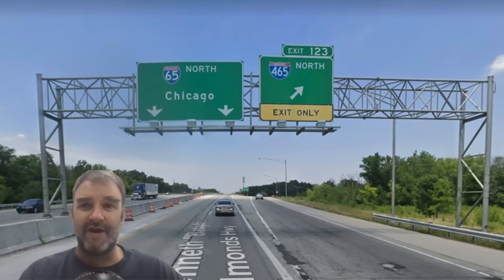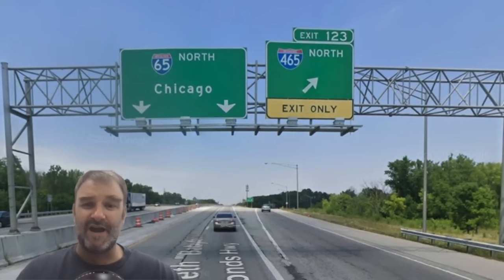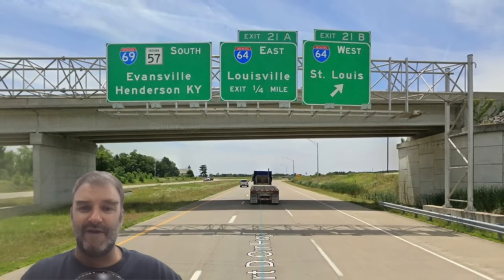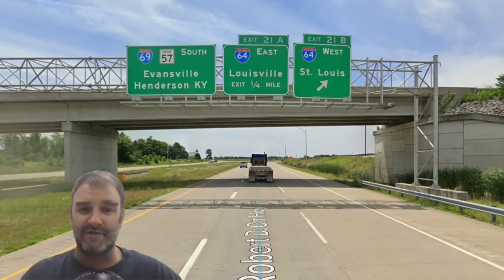And as I noted, they often don't sign any control city on 465, so that again is kind of my only beef with Indiana. This is done pretty well, 69 for Evansville and Henderson, Kentucky, since that's where we will be meeting on the other side of the bridge.